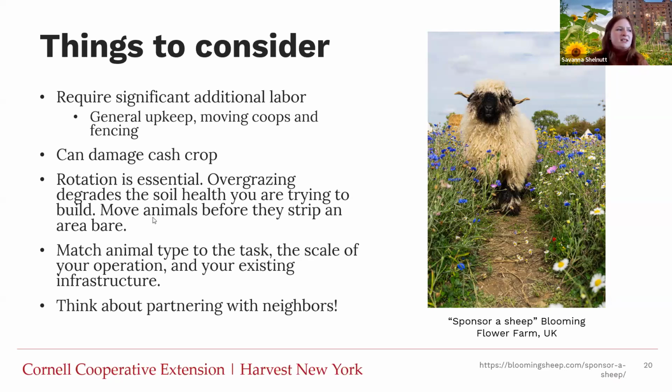And then think about matching the animal type to the task, the scale of your operation, and the existing infrastructure, right? So maybe you're not totally new to animals. You might want to start off with something simple like 5 or 6 chickens and then thinking about moving up from there if that works for you.